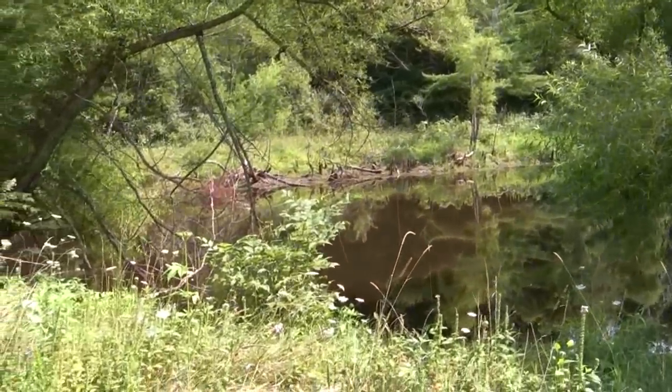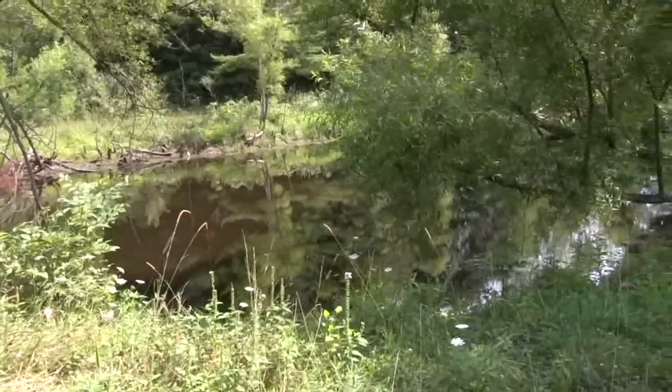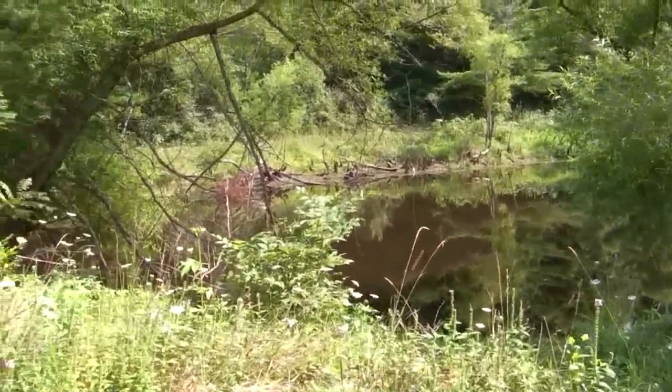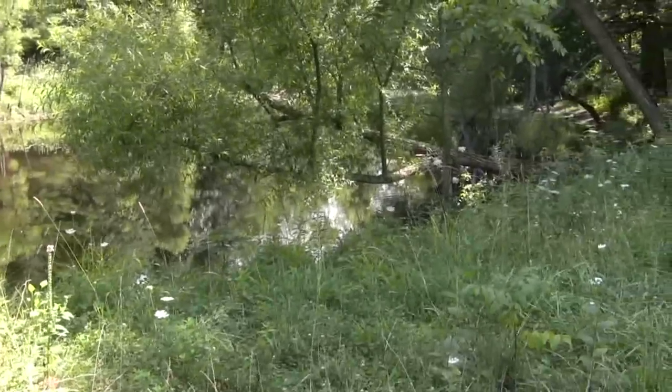Okay, let's discuss a little bit about water. In this park there's a lot of little ponds, little creeks, and a national scenic river that flows right through it. So water is usually not a problem, even though you have to filter it and/or treat it.